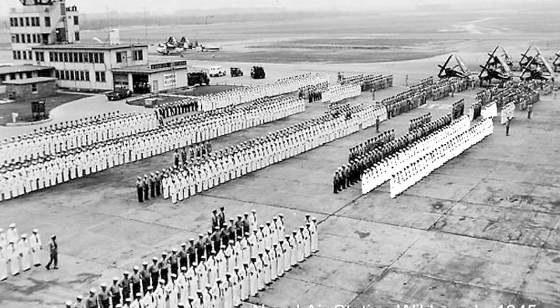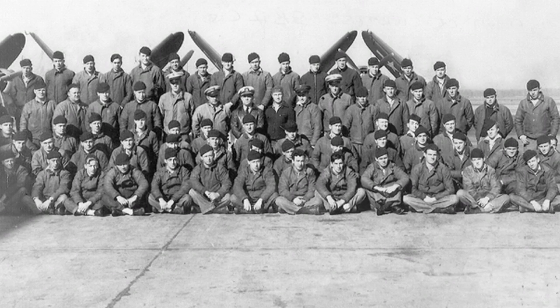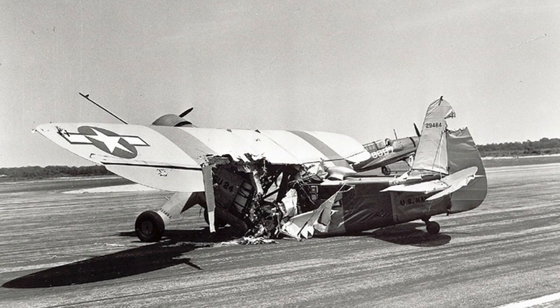It really is amazing what happened in this cavernous monument to a critical time in American history. Young men came here knowing that many of them would never make it home. In fact, 42 of them were killed in training here.